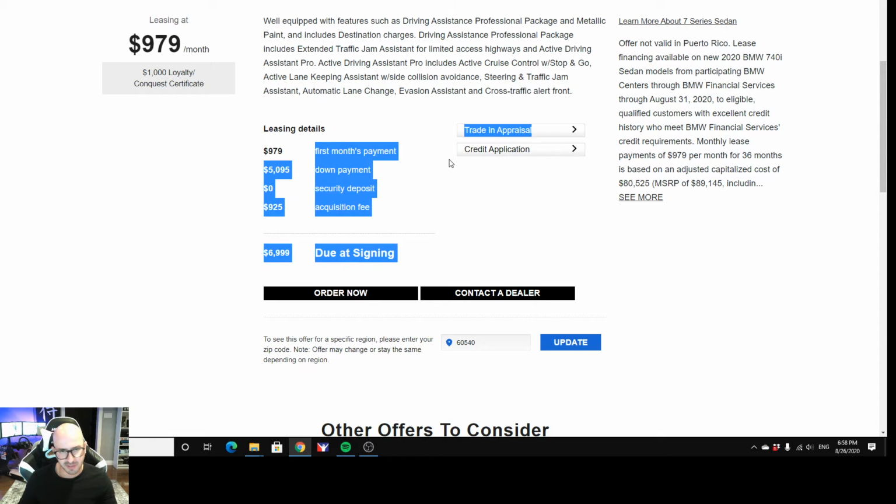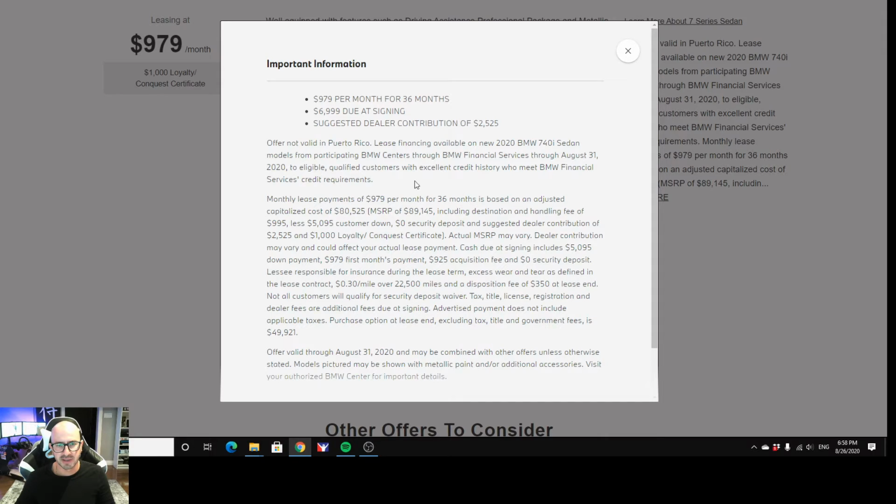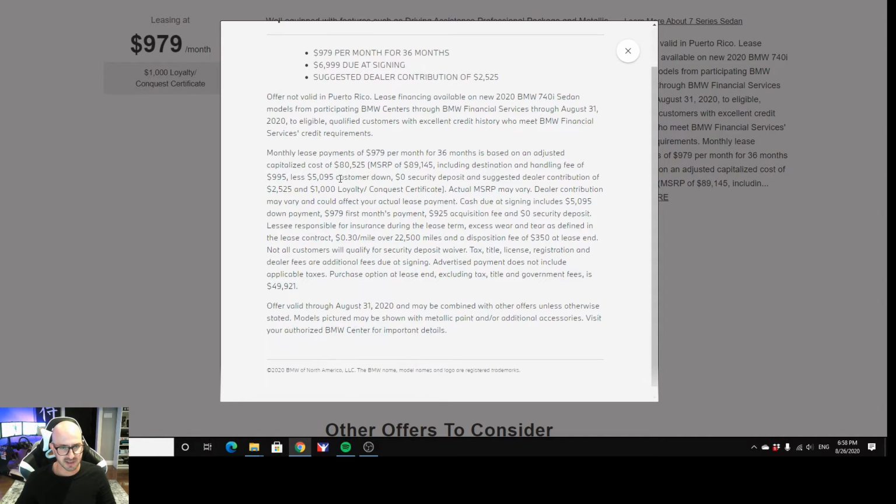So first month's payment, that's fine. The down payment, $5,100, as you know, no go, we would have to put it here. No security deposit, that's good. Acquisition fee, we have to pay that. So this is not realistic, but let me just see the details here.